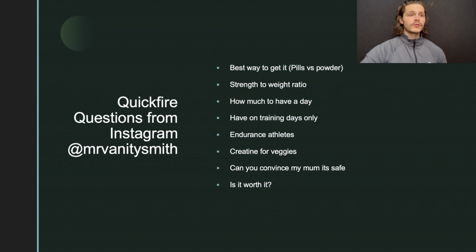But anyway, I digress. What are the best ways to get it into you, pills versus powder? Again, to my knowledge, the bioavailability from either pills or powder is very similar, so whatever suits you best. The pills are normally very big, so I'd probably just go for the powder. It is a little bit gritty though, and people don't like that.